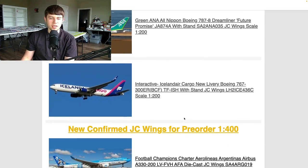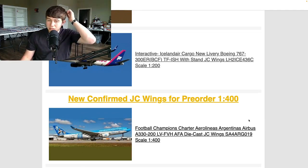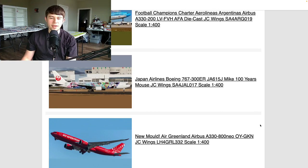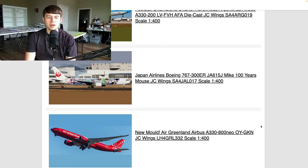Here's your 400 scale. That includes also the Aerolíneas Argentinas, excuse me, can't talk. 330-200 again. That's a really cool football champions livery. And your Japan, once again, looks fantastic. And now we have a new mold, yes. I think Phoenix just debuted this mold. Now JC's going to get their hands on it. This is the Air Greenland Airbus A330-800neo Oscar Yankee Golf Kilo November. If I'm not mistaken, Phoenix just got that mold, so that's a big slap in the wrist to Phoenix. But how about that? Would love to get to see them. I don't know where they fly.